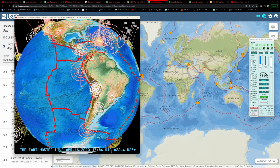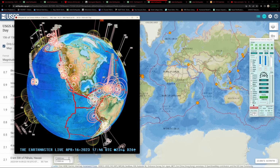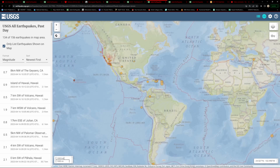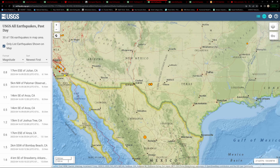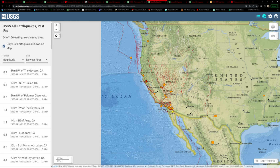Quite a few threes clustered here into the Peru-Chile Trench today, it looks like, but no large-scale movement taking place down there currently. Let's see what else we got into the North American continent. A little bit of activity there in Mexico from yesterday, I believe, at 4.1 yesterday afternoon. A look at the map here today, though, across the states.